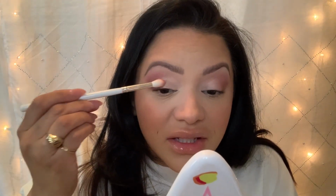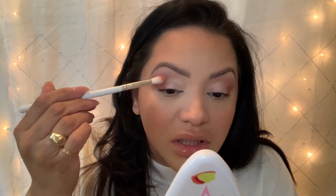Okay, so I'm blending that cut crease out just a tad, and then I'm not done with the outer corner. I think I'm going to add just a little bit of a darker shadow. I just don't know which one. Okay, Chuck and Blair. I wonder if these are people. Maybe a little bit of that one. Let's see how that looks with this. Kind of like brown it up.